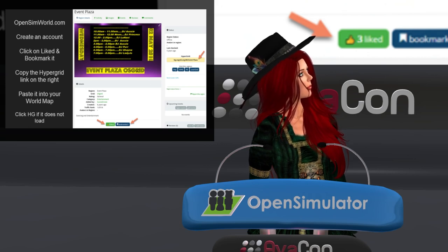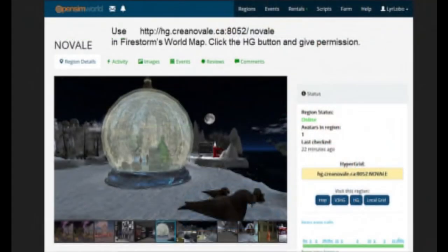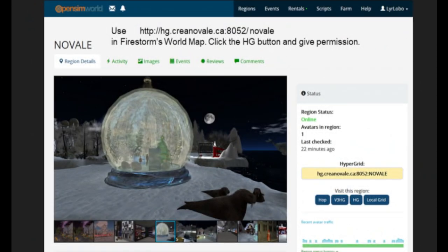So let's take a look at what that would look like. Well, first, here's the site we're going to go to first. I'll talk about that for just a moment, and then I'll share with you another tip. You'll notice I wrote some text at the top of this page. That's because when I tried to use the HG link that's in there, the capital letters for Noval did not work for me. It said region not found.